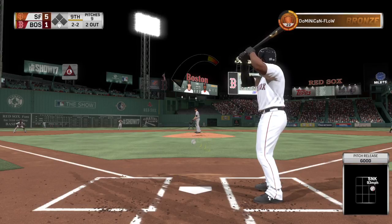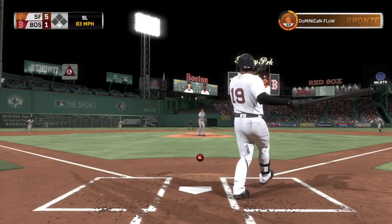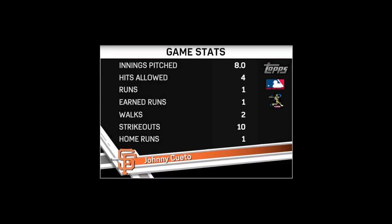And trouble now as they're down to their final strike tonight. Has them down to their final strike. Here it comes. Swing and a miss. He struck him out, and that'll do it here as the ball game is over. And guys, the Giants couldn't have done it here without the start turned in by this man, Johnny Cueto. Picture perfect there. He's our top player of the game.